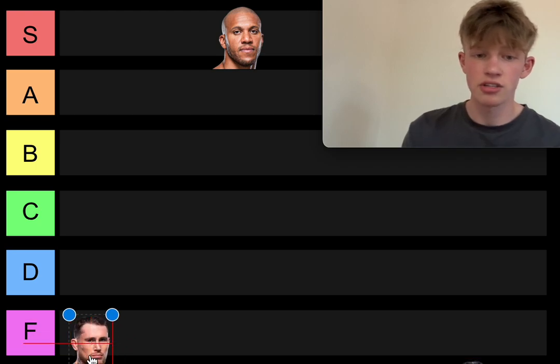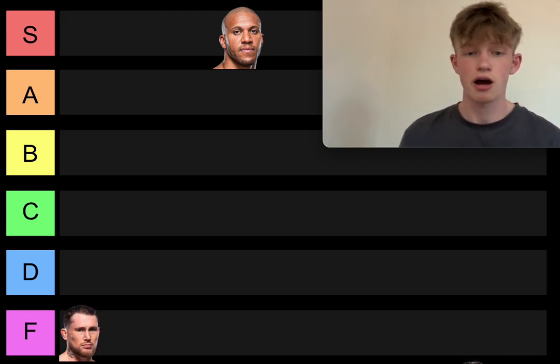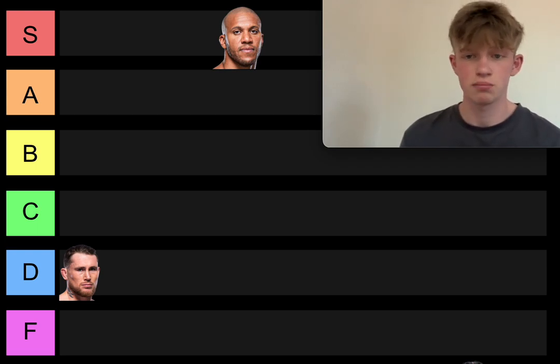Moving on, Darren Till, F tier. This guy's legs are made out of plastic. His ACLs just tore all the time apparently, and he's really let himself go. This guy used to be... actually, F tier is too hard, D tier. He used to be in good shape and he would have been much higher on this list, but obviously he's just lost all motivation to train recently and it's really showing.